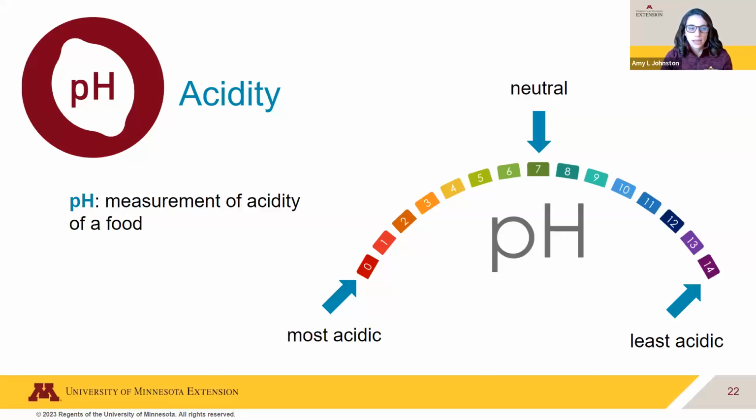Foods with a pH of 4.6 or less have the ability to minimize the risk of growth of harmful microorganisms because the acidity can change the physical form or structure of that microorganism and prevent it from growing. So foods with a pH of 4.6 or less are called acidic.